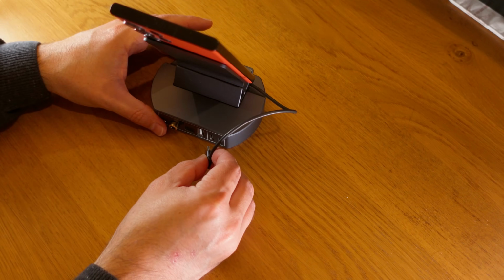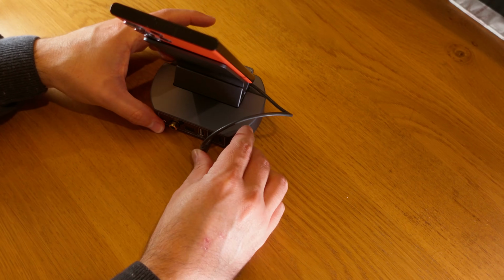But I think that's a good thing because it means this is going to work with any device. No matter what the size, the shape, the form factor, as long as you can sit it on this stand and plug a cable into the bottom, you're going to be able to use the DT-01. It would even work with digital audio players so long as they've got a USB-C or Lightning connection on the bottom that you can plug into. And that's assuming, of course, that they will output the digital audio via USB.